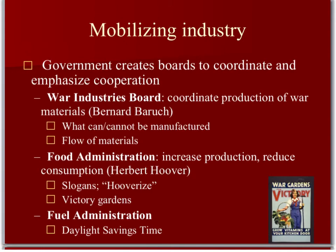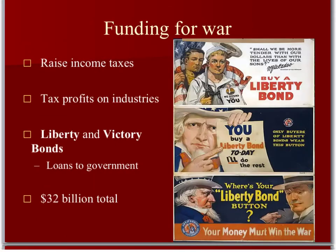Think about today. Why haven't we done any of these measures for the Iraq War or for our war in Afghanistan? War is expensive. I'm sure maybe some of you have seen the total expenditures for our most recent wars. It's in the billions of dollars.